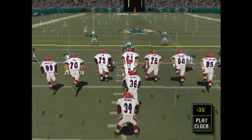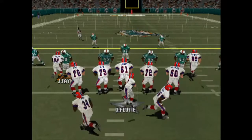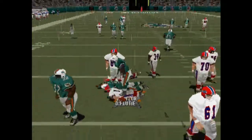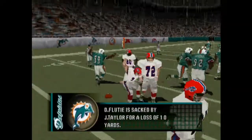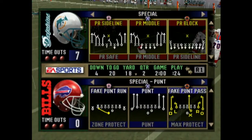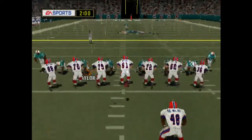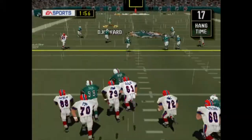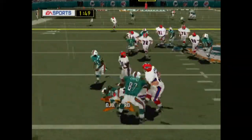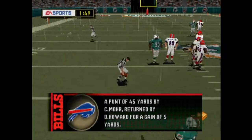Third and 10. Ball on the 27-yard line. And he is sacked behind the line. I don't think you can make the pass from that angle. Fourth and 20. Howard waits to receive the punt. And here's the punt. Howard is the return man. These guys have got to practice their punt return. They should be doing a lot better than this.